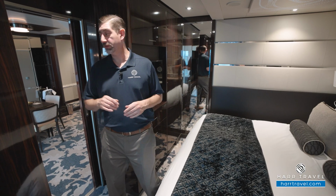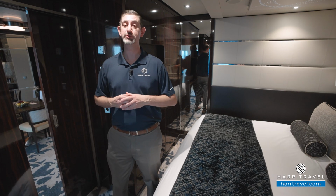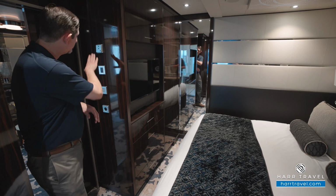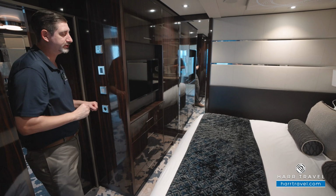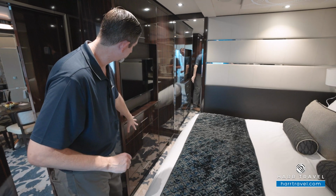Now, as we step through into the bedroom, I'll point out one of my favorite features. It's the door. Love my friends and family, but having that separation of space goes so far. Now, as soon as you step in, you've got your lighting controls and separate temperature controls here. You've got storage on the far side. There's storage all behind here. You've got drawers as well.